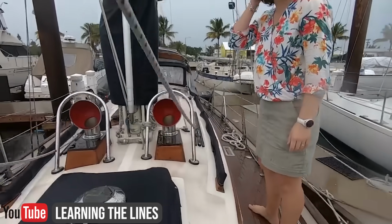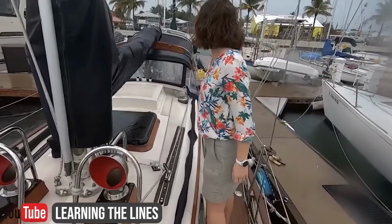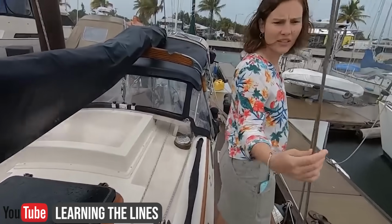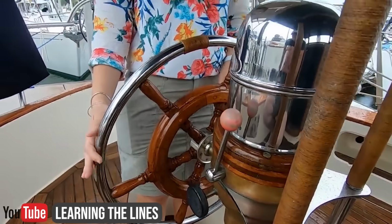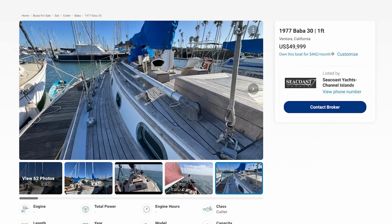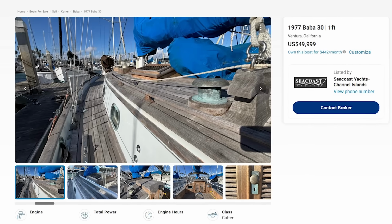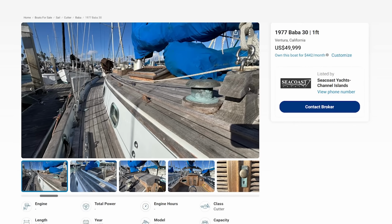The boat measures 30 feet in length with a beam of about 10 feet and a displacement of around 12,500 pounds. Carries 4,500 pounds of ballast, giving it a high ballast to displacement ratio, which is what we want in an offshore boat. That enhances its ability to handle the rough seas. The design is a cutter-rigged sloop, offering flexibility in the sail plan and an ease of balance in varying wind conditions. Definitely what you want if you're solo sailing out there in the ocean.